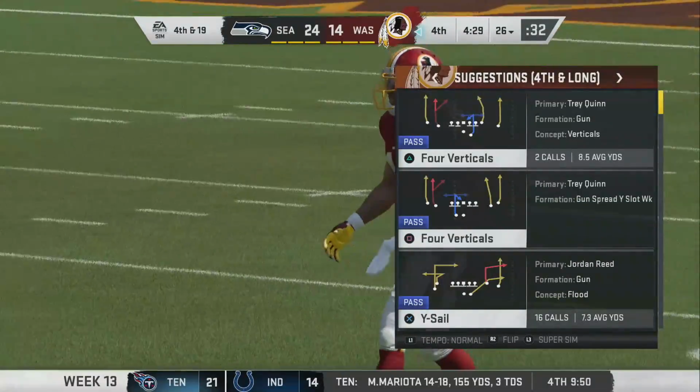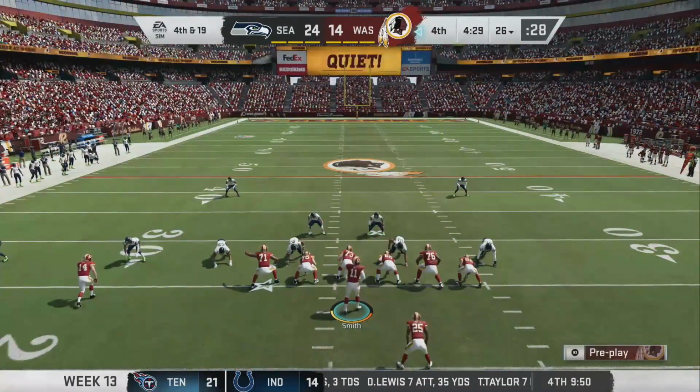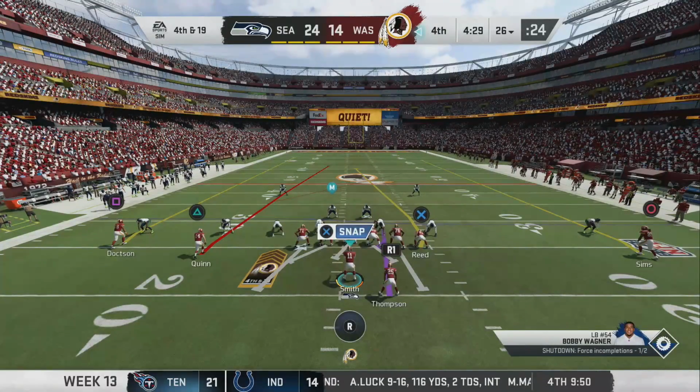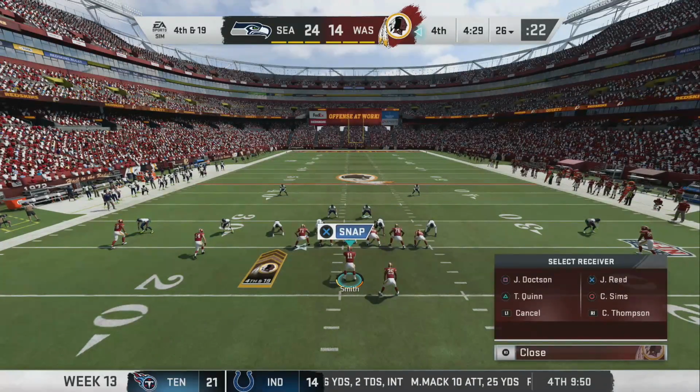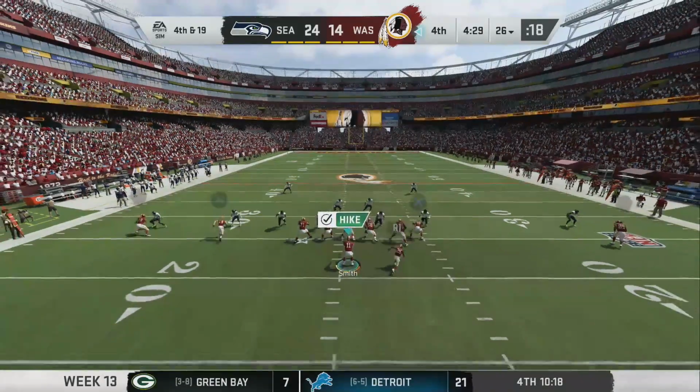This defense was definitely alert to the possibility of the deep ball, and they were more than ready for it. They've got the lead, fourth quarter. Maybe can expect more passes like that downfield. Safety's creeping. Go, go. Play 56. Ready?